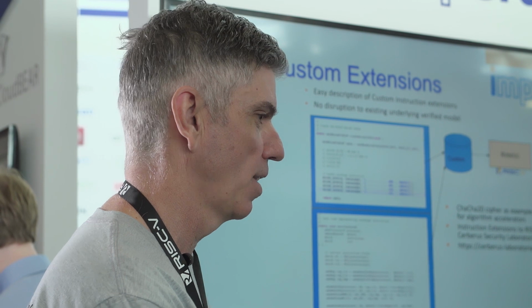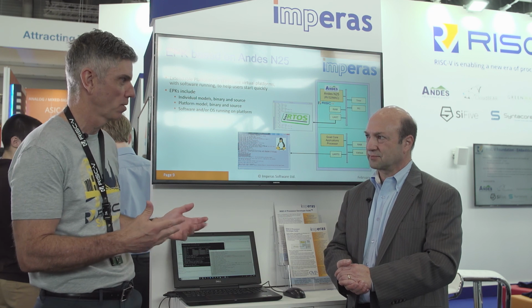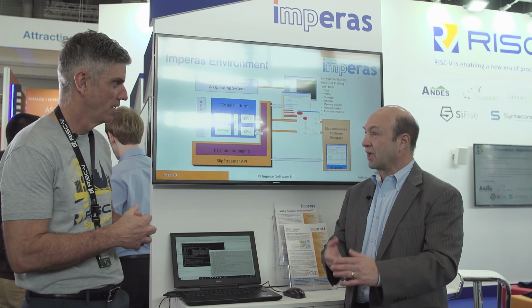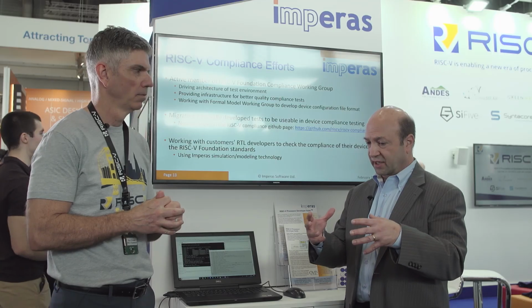So if I'm building an SoC and I've got my own proprietary core or accelerator I want to stitch on the side of a general purpose core that I'm licensing from somebody, or one of the open source cores, can I integrate all that in your environment? Absolutely. Whether it's just a small RV32 microcontroller for an IoT application, or something much larger for some sort of application processor or an AI or ADAS application, we can handle the RISC-V bit of it and the accelerators and other peripherals that go around it.